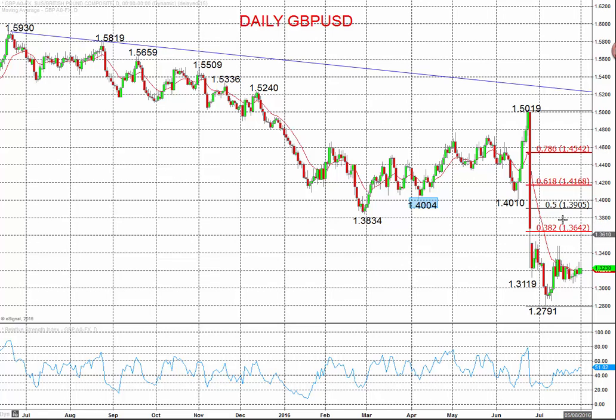resistances. Strong resistance up here around 136.42, the retracement level, but even below 134 to 134.50, and that leaves a negative tone for cable, certainly for a negative range environment at best, and more likely for a push lower going into August towards 127.91, the cycle low.